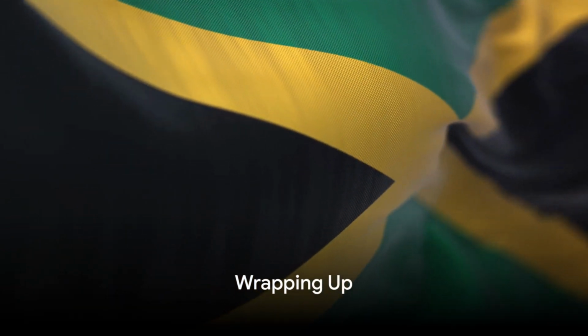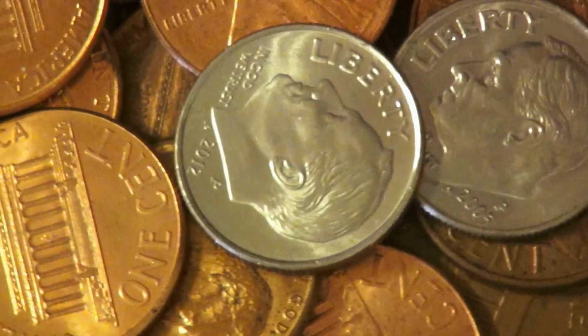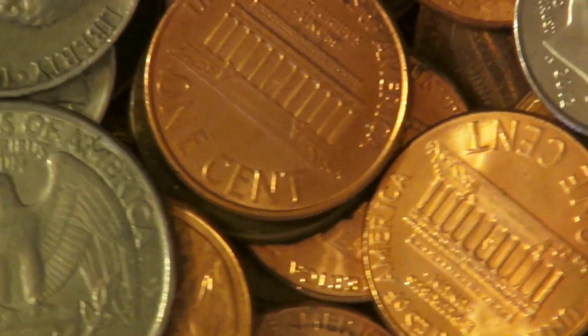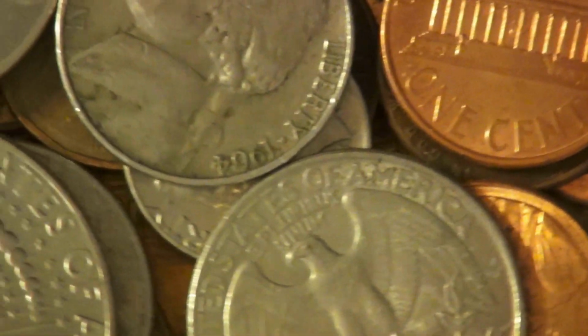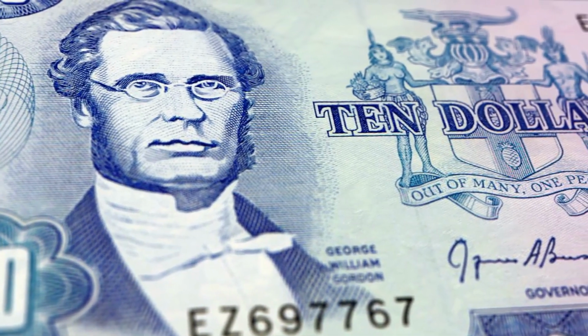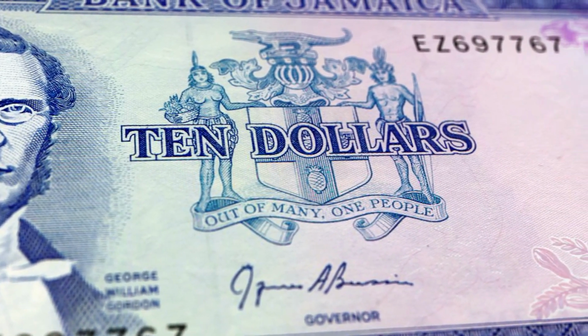What a journey we've had, diving into the history of the Jamaican dollar. We've navigated through centuries, from the era of Spanish coins that once jingled in the pockets of sailors to the robust British sterling era. We've seen the rise and fall of the Jamaican pound, and we've witnessed the birth of the Jamaican dollar in 1969.